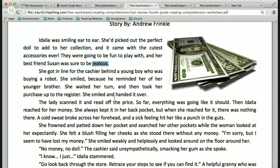Idalia was smiling ear to ear. She'd picked out the perfect doll to add to her collection, and it came with the cutest accessories ever. They were going to be fun to play with, and her best friend Susan was sure to be jealous.